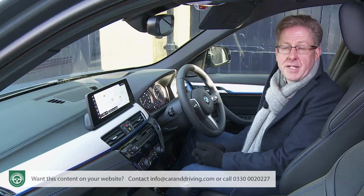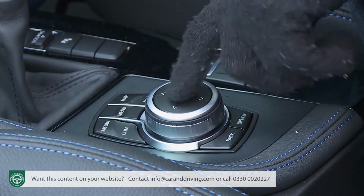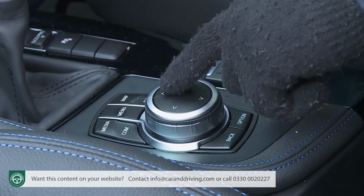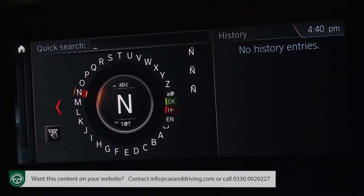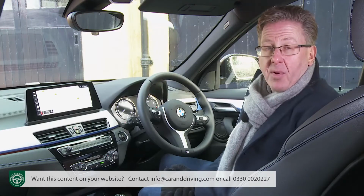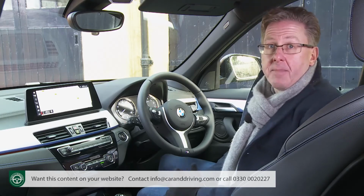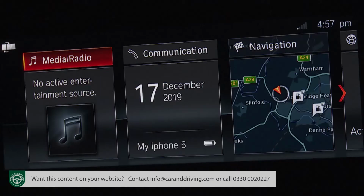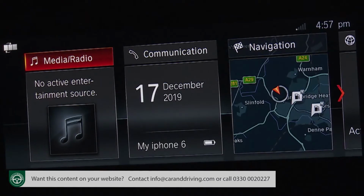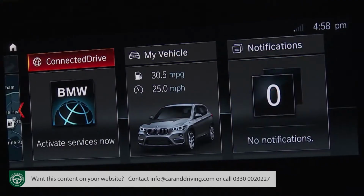Your main point of access to either setup is this circular rotary dial down by the gear stick, and you also get a touch-sensitive pad on top of the controller that allows you to input addresses using handwriting. We like the simple, intuitive way that the iDrive system works, with menus that can be customised to your taste. The monitor is divided into simple connected drive, media, radio, navigation, communication and my vehicle segments.